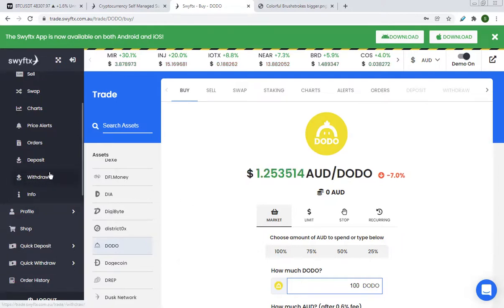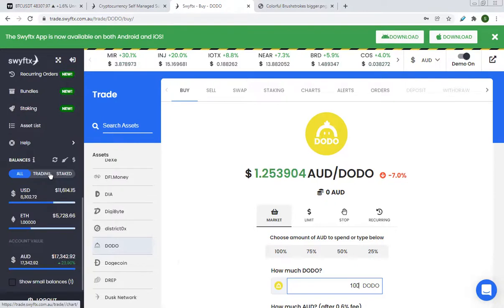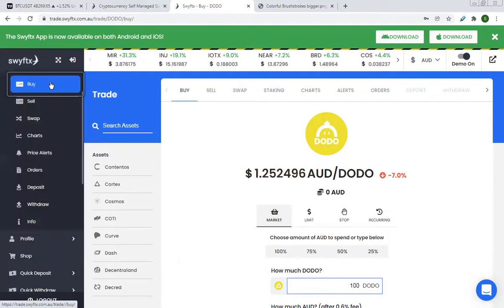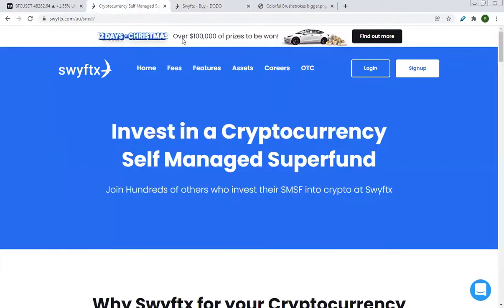So lots of features. We could go on and on and on with many more features here, but probably the video has gone long enough. So the main thing I'd like to say is that Swyftx is the #1 platform in Australia for trading cryptocurrencies. Have a look at some of the stuff that I've talked about today.